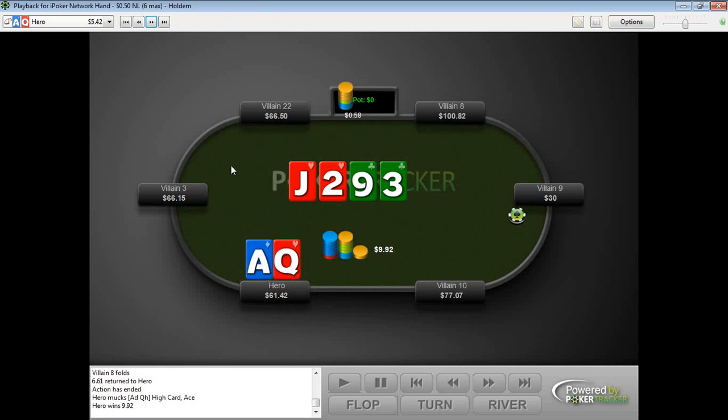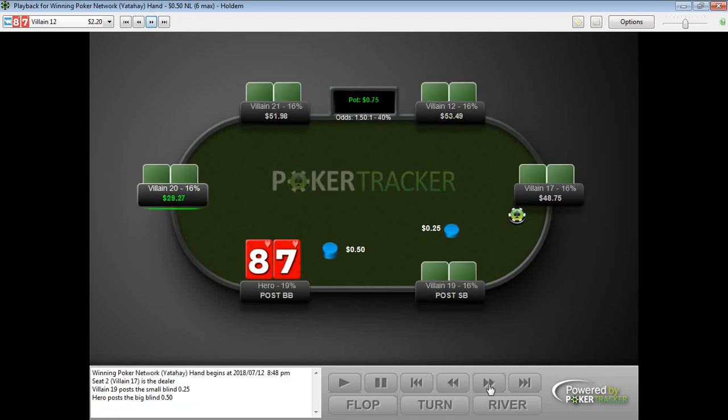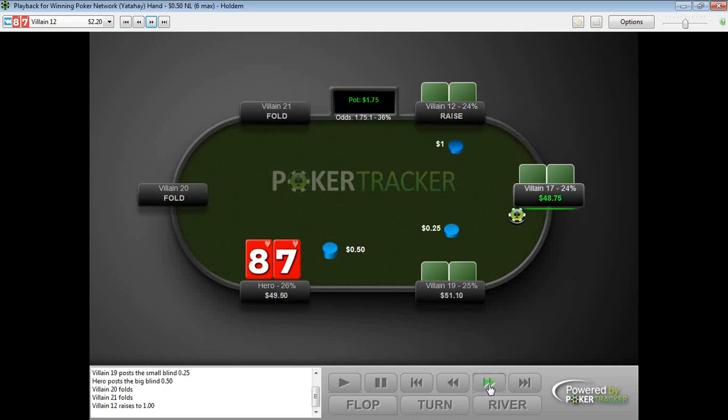It's ace queen. I have trouble folding in this spot here. I definitely wasn't going to 4-bet, so I guess I should be okay flatting the 3-bet here in the big blind. I'm not sure if 3-betting or 4-betting is the better spot there. I'm not really too sure about that. It's something I really need to learn.